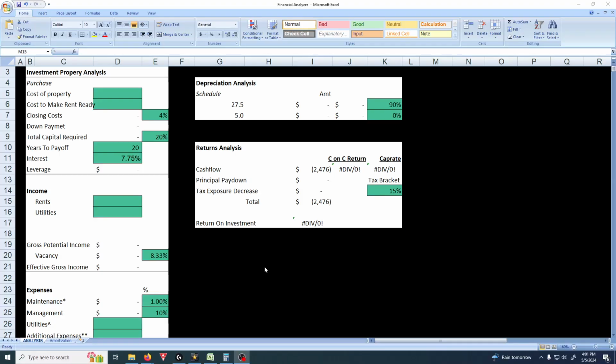Alright, now let's head to the analysis phase. I'm going to pull up the spreadsheet and show you all the numbers. Alright, so here's the old faithful analysis spreadsheet. This house is an off-market deal. A little bit of background.